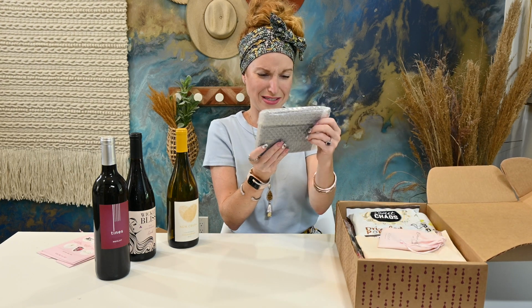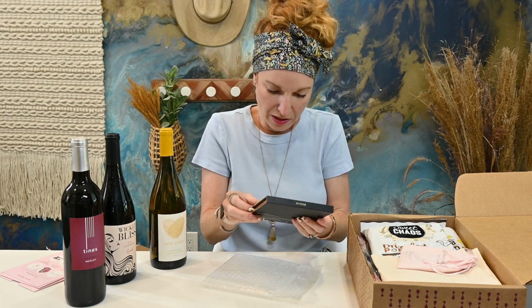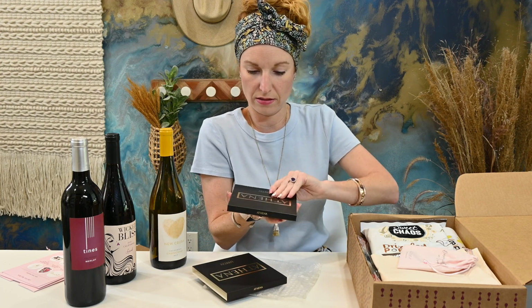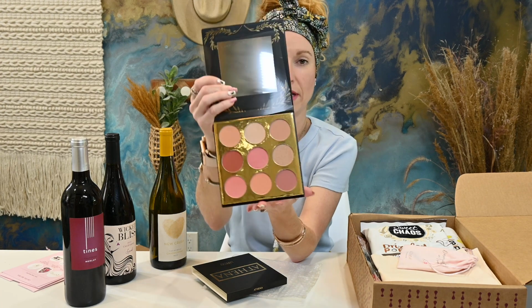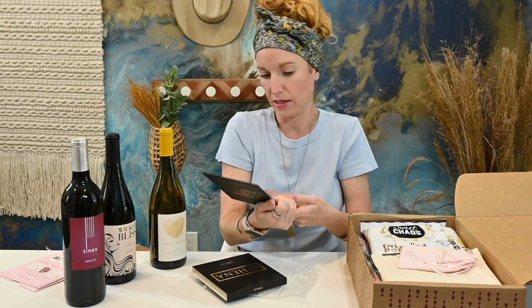First item on top is Athena Ritzy Cosmetics. It's a big palette. Ooh, okay. Pretty colors. This is an eyeshadow collection, I'm guessing. Let's see.